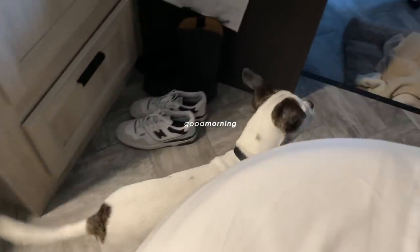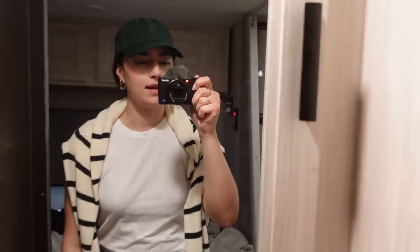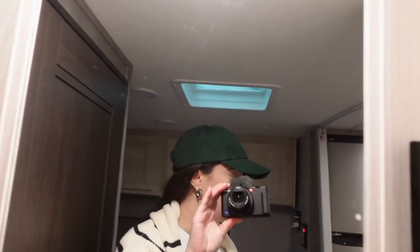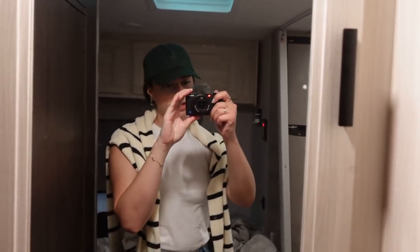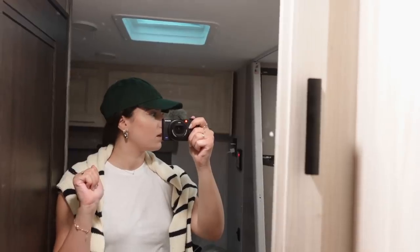Good morning. We are going to downtown Savannah today, or like the historic downtown, I think it's called, pretty sure. If you're wondering why I'm wearing so many hats, by the way, it's because I haven't washed my hair and I don't want to deal with it. So we just had breakfast and I'm waiting for Roger to walk Dexter because we are leaving him in the RV. The RV is connected, so we have electricity, we have everything. It's like a house. It's like leaving him in a house, so all good.